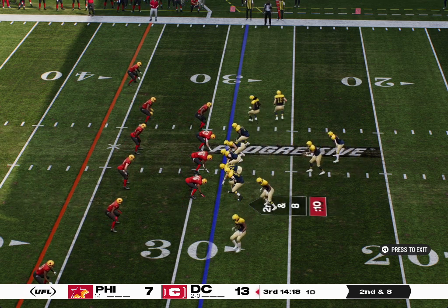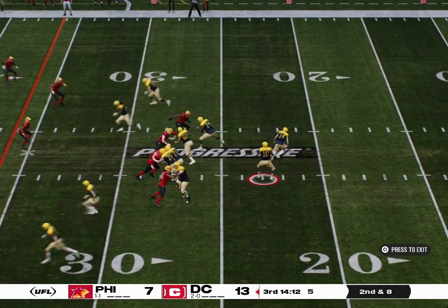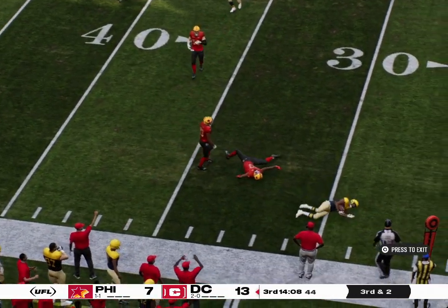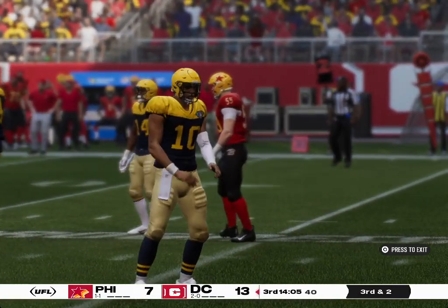But, Kate, here's the key. Quarterback and running back have to be on the same page. The two were right there, and it netted some positive yards. Short pass brought in. And he's tackled after gaining a handful.